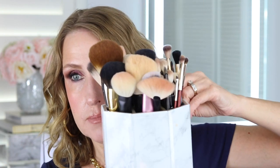I love these brushes. Now I have different brushes that I use, but my favorite brushes to use, and this is what I have in my bathroom, by the way. This is my little brush holder. It's cute, but I'm going to be honest with you, it's not the best because it's hard to get some of these brushes out. But out of all the brushes that are in there, most of them are from Repher. They're my favorite brushes.